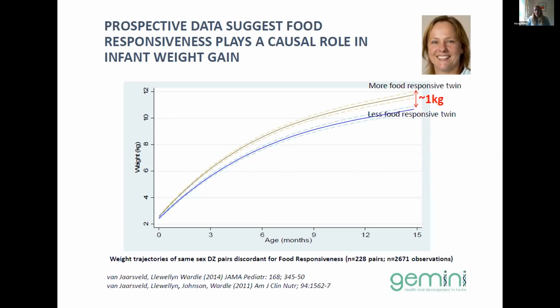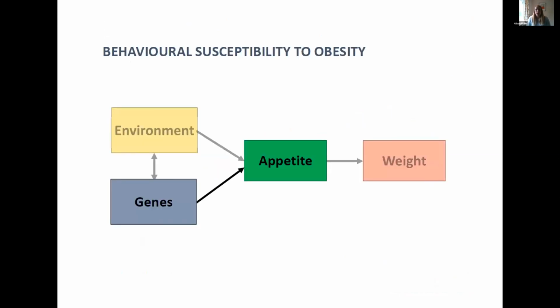And while we did identify the reverse relationship, the relationship from appetite to weight was much stronger than the association from weight to appetite. So this does suggest that appetite is playing a causal role in weight gain in the early years. Now, interestingly, since this study, there have been several other studies in older children looking at prospective relationships between appetite and weight. And again, bidirectional relationships are observed, but there's some indication that the relationship is stronger from weight to appetite in the later years. So there's much more research needed in this area to fully understand these quite complex relationships.